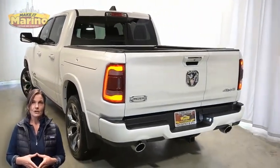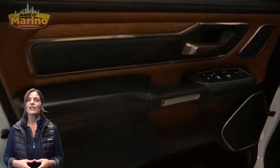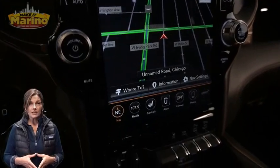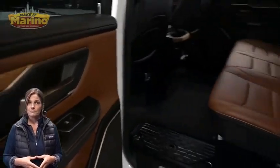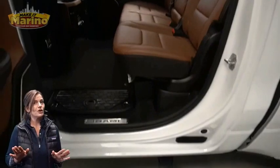tail lamps, tow package, heated and ventilated front seats, heated steering wheel, 38,000 miles on the odometer, 12-inch touchscreen, navigation, rear backup camera, dual zone temperature control, heated second row seats, dual pane panoramic sunroof, Ram Box cargo management system, 5.7-liter V8 HEMI engine, and so much more.